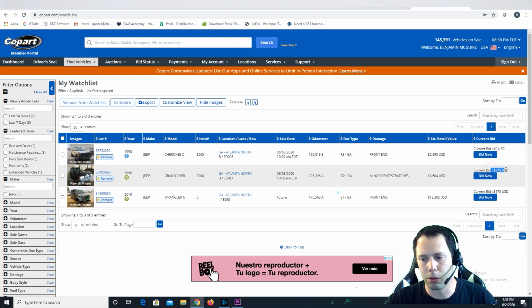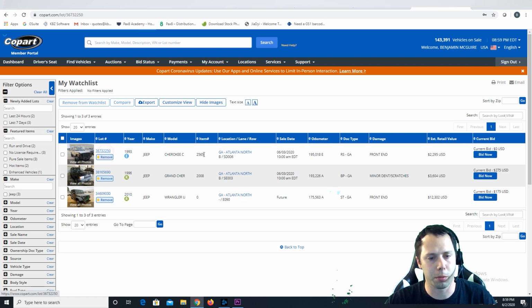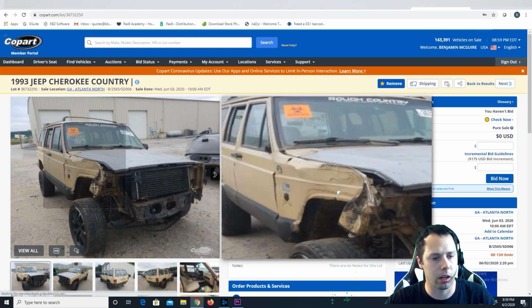After $1,000, I'm pretty sure it goes up by $100 increments. Lots of fun. So I was really looking at this Jeep here. Let's pull this one up. And I was like, oh yeah, this looks great.